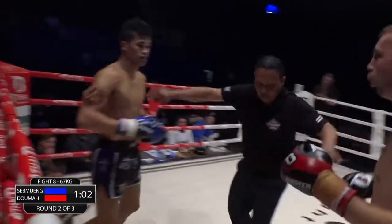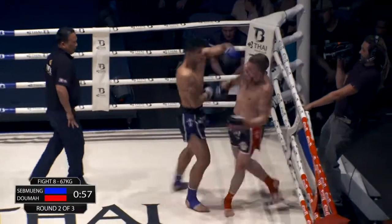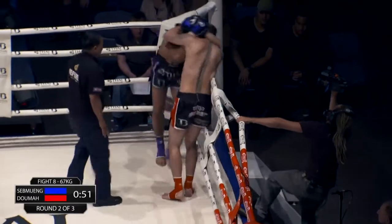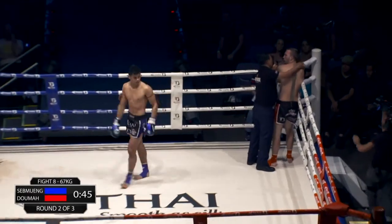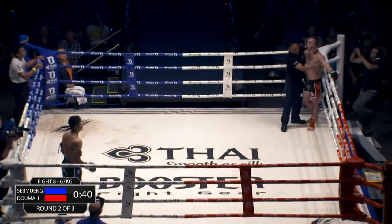Woo! That was a beautiful elbow, Drury. Beautiful elbow. It certainly was. There's another one from Sebmueng, using plenty of the limbs here. All eight of them we're seeing here from Sebmueng, and he continues to pepper Douma whilst covering his vision. A few knees to the rib cage. And the referee wants to stop this. It's all over, Jimmy White.